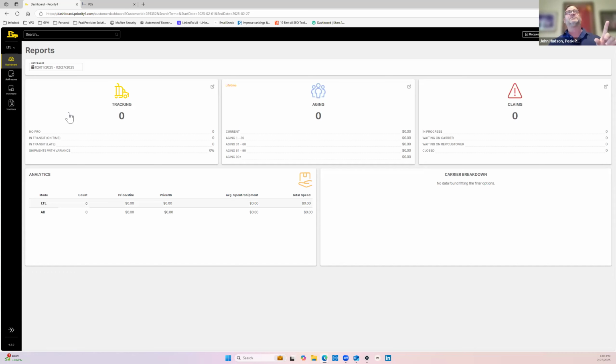So what I'm going to demo today is two different systems. One is the LTL system. So I believe you guys can all see my dashboard here. Okay, so the dashboard. Yep. Okay, perfect. So this is the dashboard. Everybody that signs up is going to get their own customized login from here. You're going to have your dashboard.